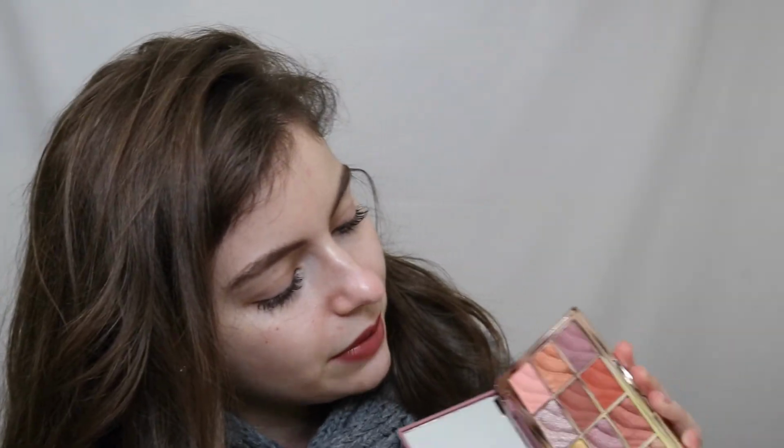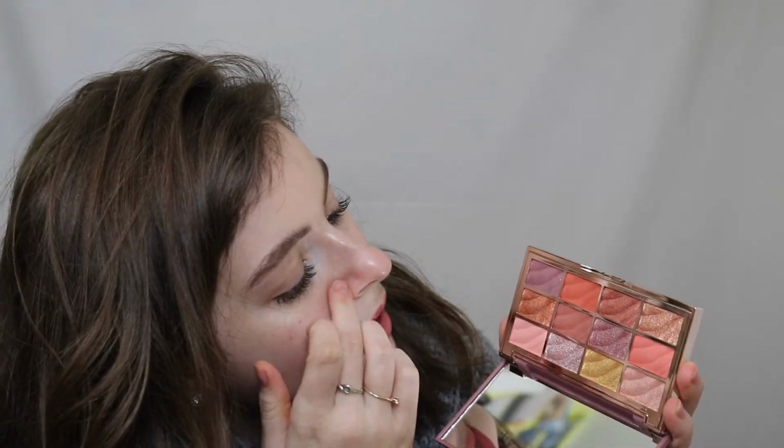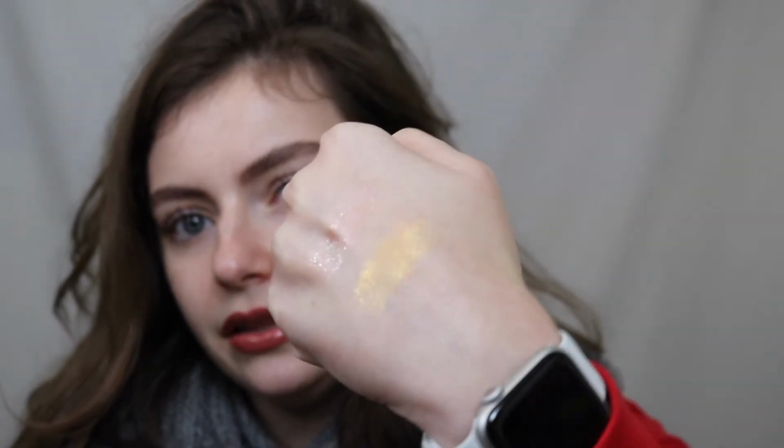Alright, so it looks like here we have a few different finishes. This one looks quite glittery. These are mostly metallics. This looks like a shimmer shade. And there's 1, 2, 3, 4... I think there's 5 mattes, or are these satins? I can't really tell. I'm just going to swatch this glittery one on the back of my hand because it's the one that's calling to me most. That is pretty glittery. And let me do this gold one. I swatched 2 of the shimmers and they're okay. I'll have to see them on my eye.